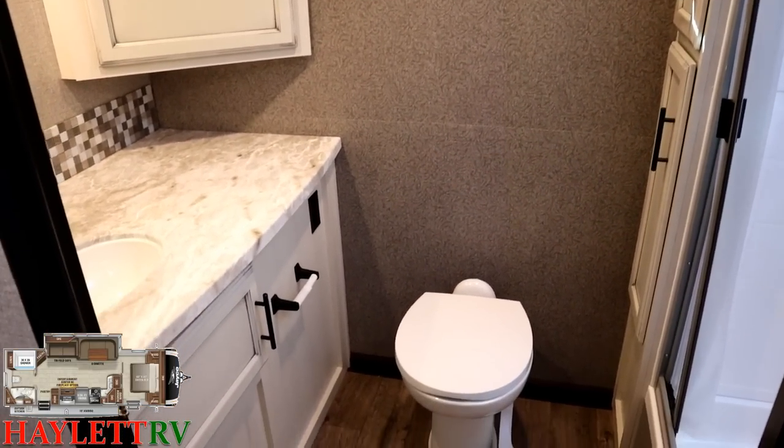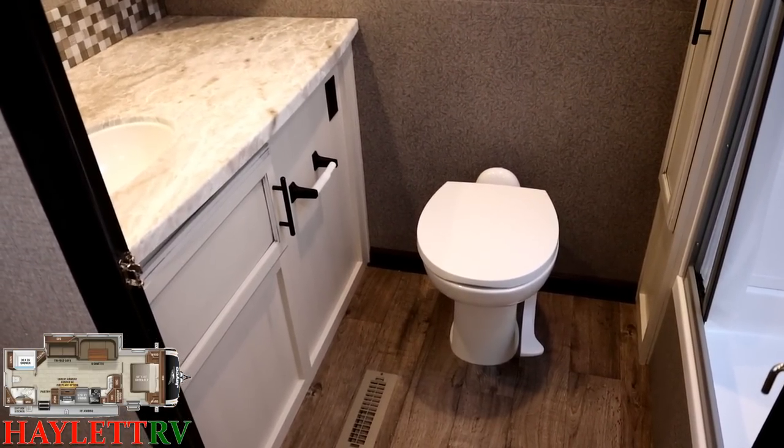It will always glow at night and you can see your way like an air traffic controller to do your business and get out of here.